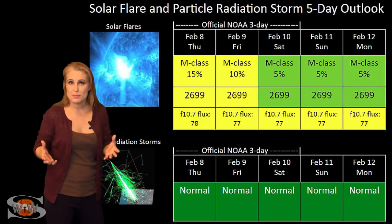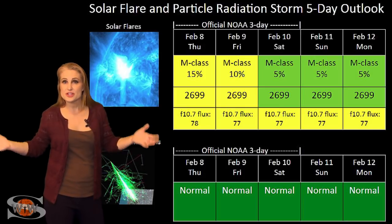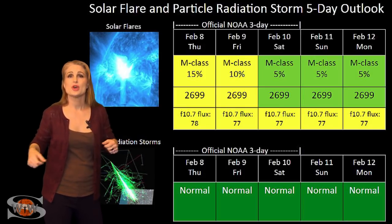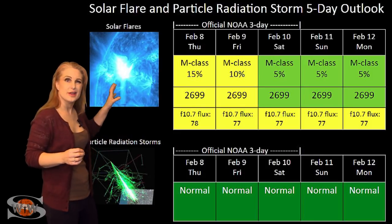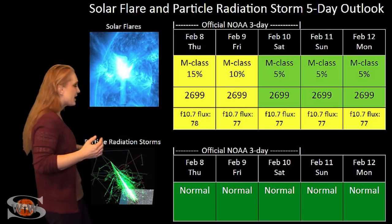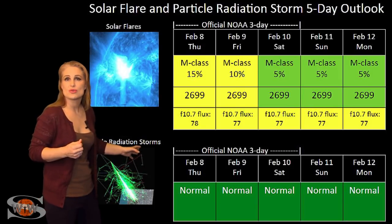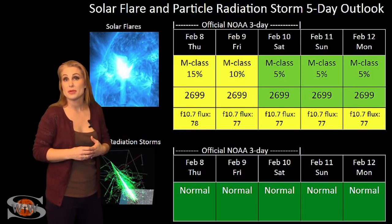It also means you GPS users and GNSS users, you might have some issues, especially at the dawn-dusk terminators where GPS is oftentimes affected anyway. And this just adds a little extra stuff for you to deal with. But the nice thing is that we don't have any threat for solar radiation storms at this time. 2699 just isn't a big enough player for that.